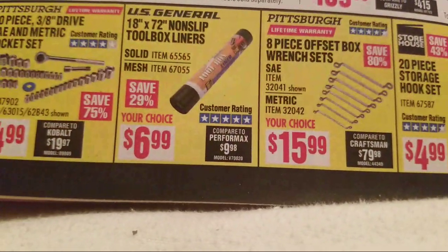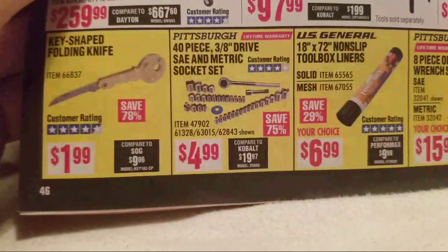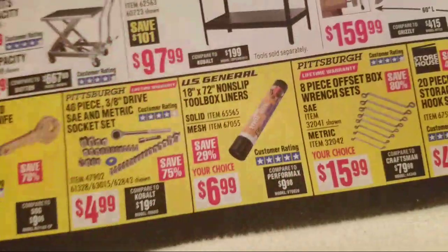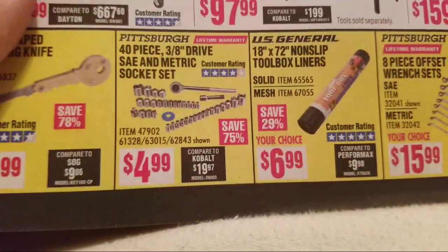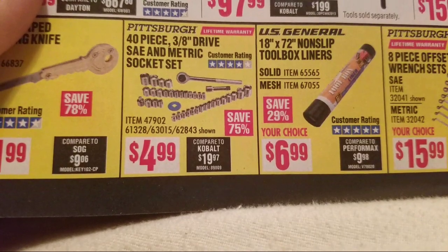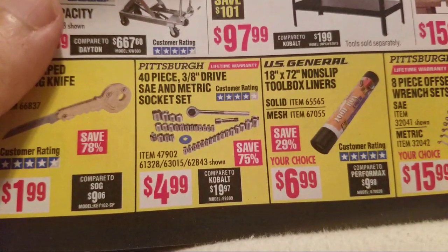Oh, we got chaps. Oh, I thought it was chapstick. Look at this wrench set. $15.99 offset. Mechanic-wise, you really can't find a lot of this stuff at your Home Depot or Lowe's. You really have to go to Harbor Freight, because, like I said, they carry some stuff that you really can't find at Lowe's or Home Depot. But look at this. $4.99. You could just use the sockets for $5.